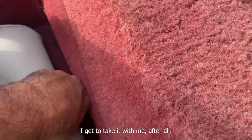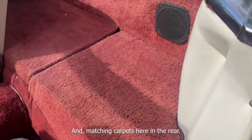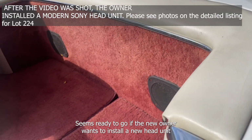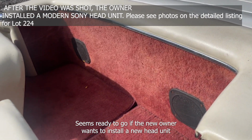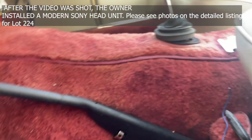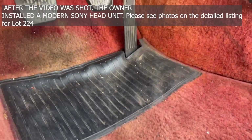Putting the seat back. There's my tuning. I get to take it with me after all. And matching carpets here in the rear. A couple of speakers. So the car seems ready to go if the new owner wants to install a new head unit, because there is an antenna. There's a pair of speakers back there. Handbrake in here. And there's a good look at the floor on the driver's side.